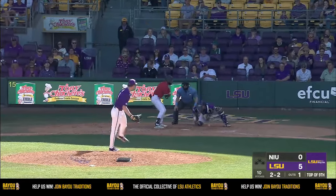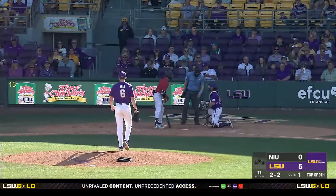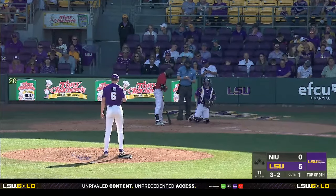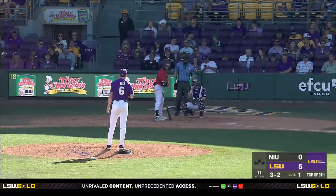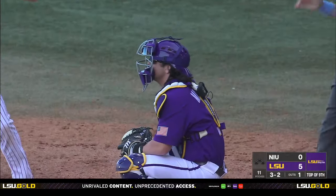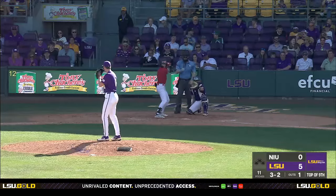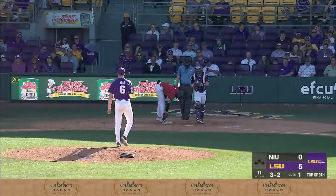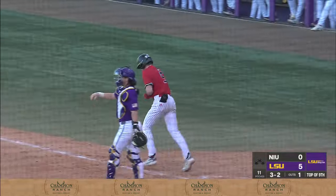One out, the 2-2 pitch down in the dirt, blocked up by Milazzo. That will fill the count now to Arado, the left fielder. Payoff delivery, too far inside, just missed the hands of Arado, and he will earn the walk.